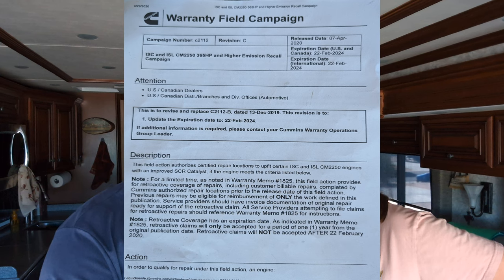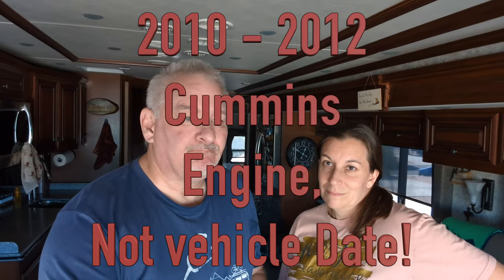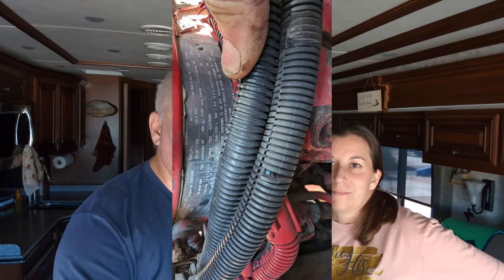I will tell you this, if you have a Cummins motor in your motorhome, give Cummins a call, give them the serial number of your engine and see if you qualify for this. If you fall underneath it, I'm not sure. But anyways, the campaign number is C2112. It is replacing the C2112-B campaign that was dated 13th of December of 2019.